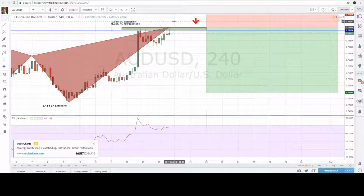Tuesday this setup will actually complete, I think it's likely to complete, because of the Aussie news. So Tuesday we will know what to do. If the Aussie strengthens like crazy and just closes above 77.50, then this whole setup is invalidated, and I will wait for any retest back into the zone to go long on the Aussie dollar.